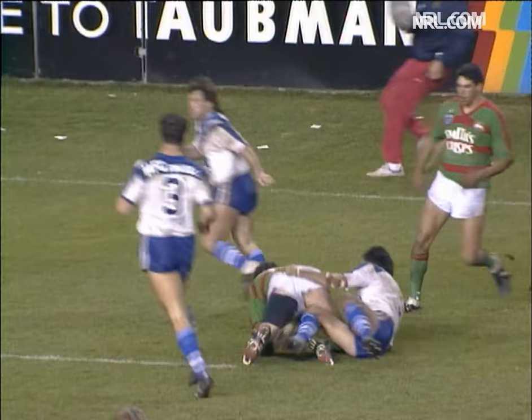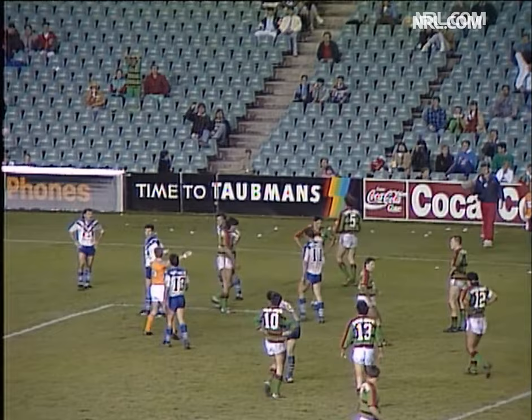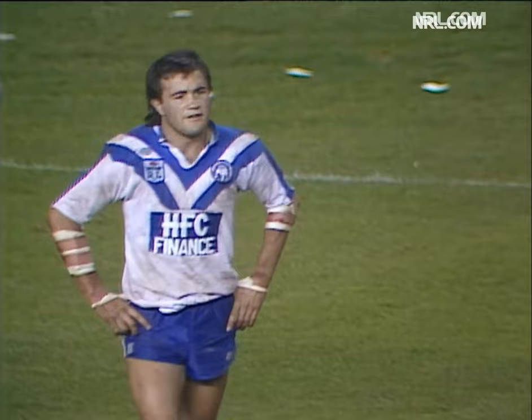Now Canterbury on their heels. That'll be a penalty. He's calling over. Is it Nissen? 5 minutes in the bin. Yes, Nissen, 5 minutes in the bin.